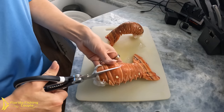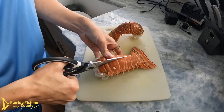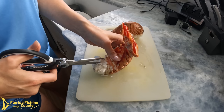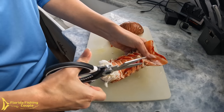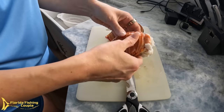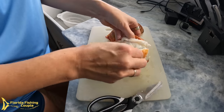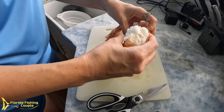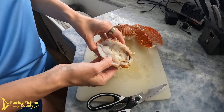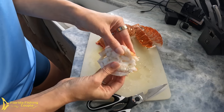We are going to just take these shells off. I'm using a pair of kitchen scissors, but you can do it any way you want. Now this one's a little bit dirty on the inside. We're going to clean that out completely before we take any further steps. And there we go, good as new.